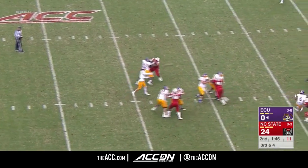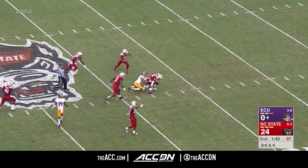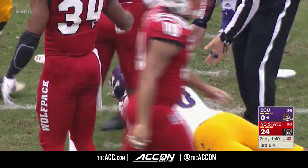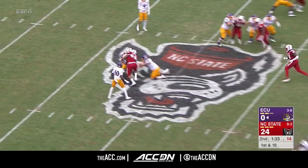Herring, 8 of 17 through the air. Needs to convert. A rifle over the middle. That was Taj Deans. The ball is loose. Previously thought he made a catch. Yeah, really. Here we go, first and 10.